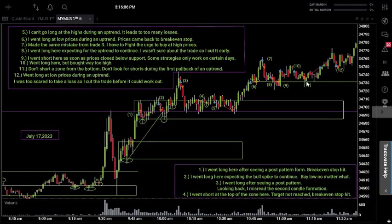And look at what would have happened if I would have gone long at the bottom of the zone like I was supposed to. I would have been able to catch the long trade at trade 11 and then take it back up to the top of the zone, or I could have just held it for the rest of the day if I wanted to, because I knew that it was a trending day, so more than likely prices will continue up until 4 o'clock when the market closes.